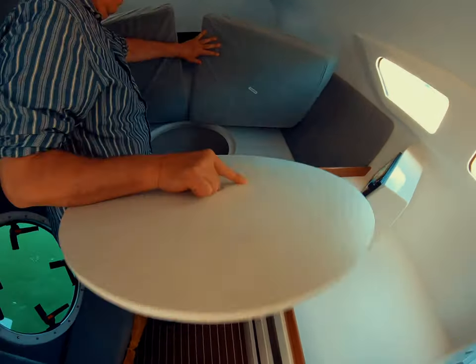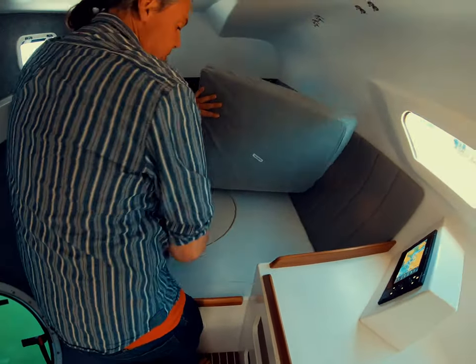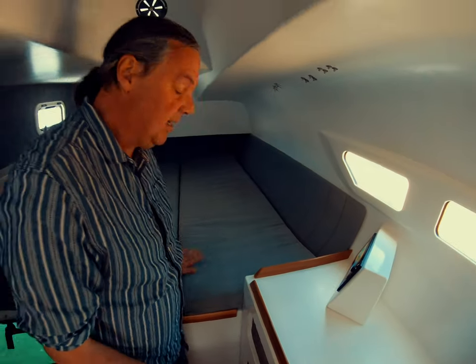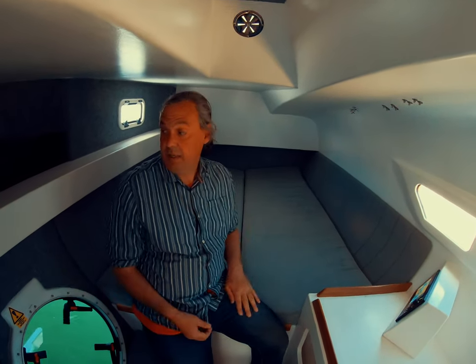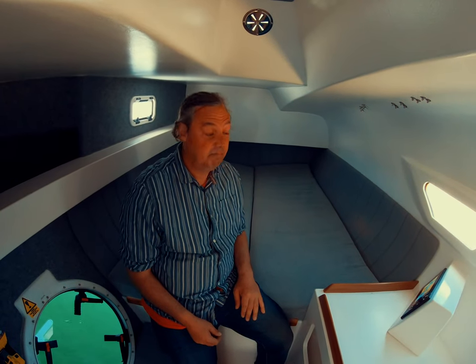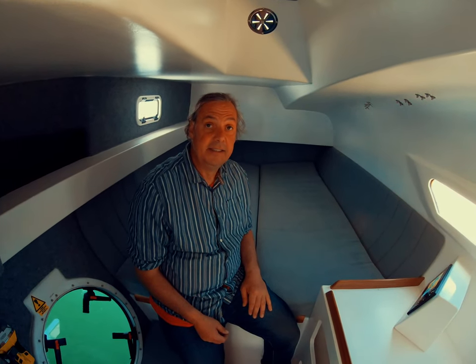Look under here. That berth size is massive. Suitcases and all the large items that you end up bringing onto the boat can disappear down into here. You get out what you need and enjoy your sailing, really.